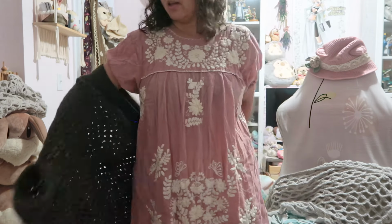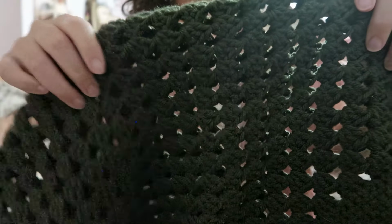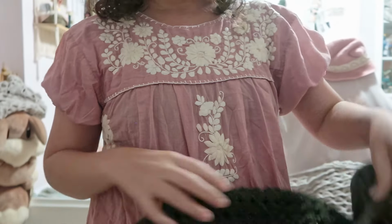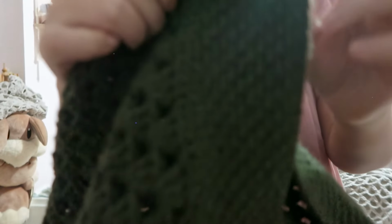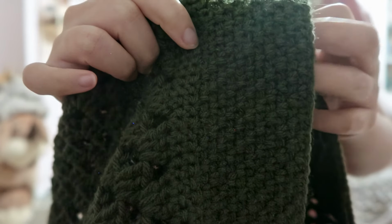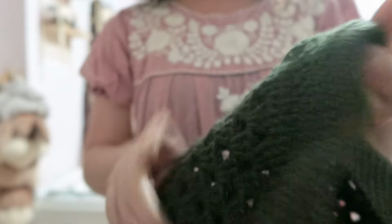I think I went very fast on this. So it's all 3 double crochets on each stitch, I think. So it was very simple, and I think that the border was made with single crochet or slip stitch. I don't remember very well. It is very tight. I made this one, I think it was this year.